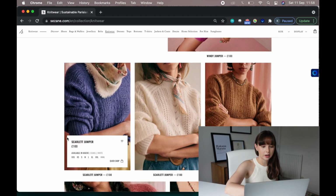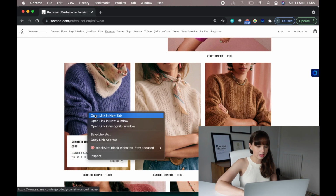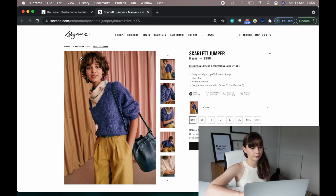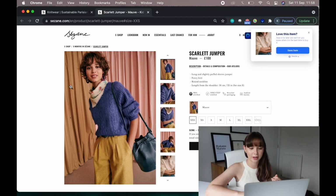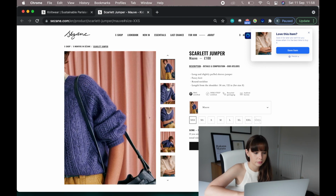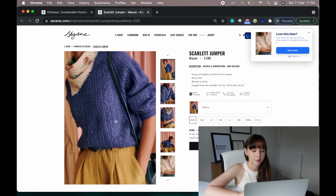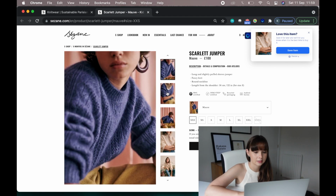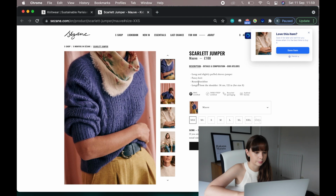I like this scarlet jumper in the mauve. Are we saying that's mauve? Because that looks like purple to me. I did not think that was mauve. In what world is that mauve? That is a purple jumper. I love it, I think it's really nice, and I think it would suit me. But yeah, that's a weird colour description.